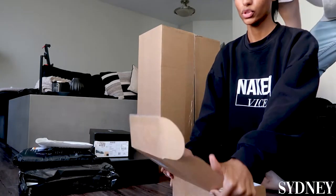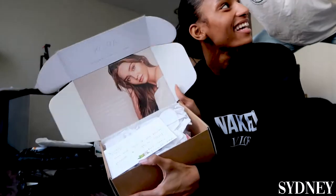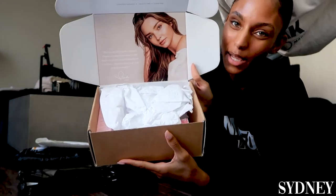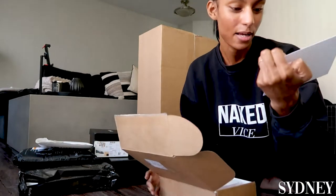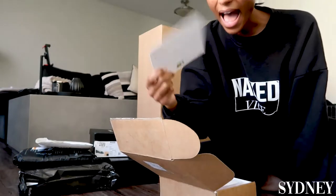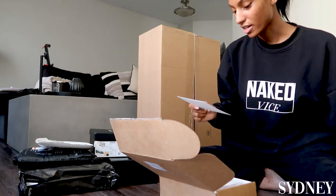This is from Cora Organics. It's the makeup and skincare line that Miranda Kerr, the famous Victoria's Secret model, has created. They sent me some. Oh my gosh, look. That's her. It says, Sydney, here are some of my favorite products for you to enjoy. Much love, Miranda. XXX is what I'm talking about. Thank you, Miranda. Thank you to the team over at Cora Organics for sending me this. Okay, now I gotta film for Instagram.